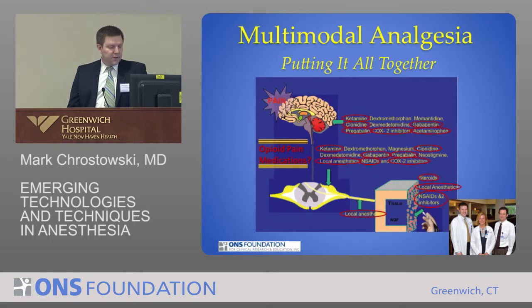And what we did is we tried to minimize the opioid pain medications, and we used a lot of these things that are highlighted over here. Everything from NSAIDs, local anesthetics, to steroids, gabapentin, pregabalin, ketamine. We developed a very specific protocol, tailored it to each surgery and each patient, to improve outcomes. And I just want to show you some data of how successful it's been.